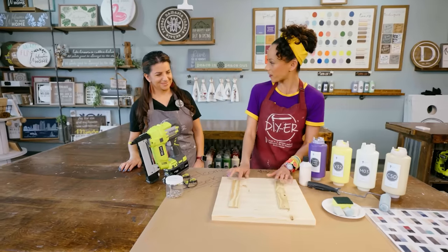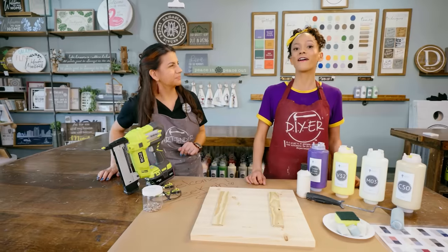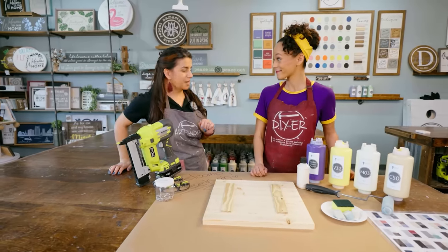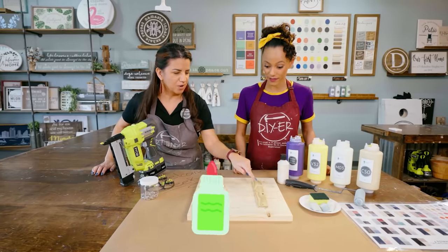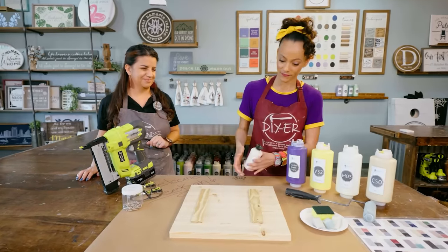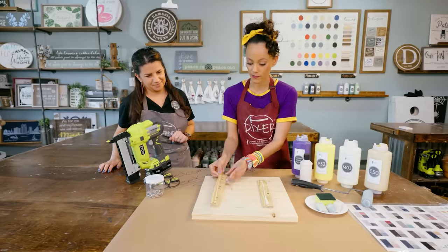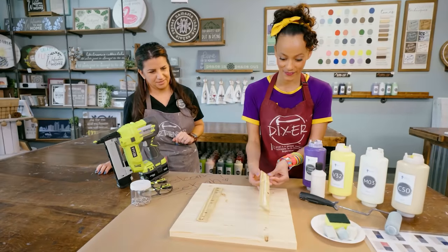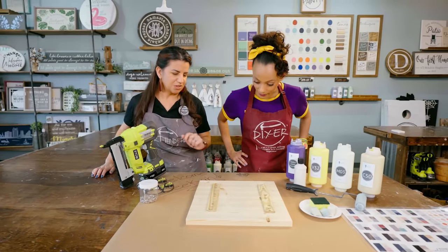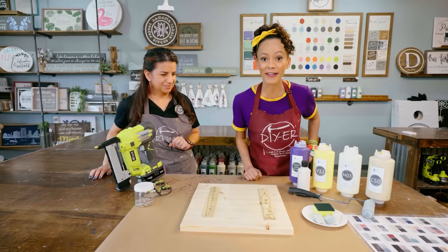And what are these for? So these are actually to hold the wood stack pieces together. Oh, okay, makes sense. So what's the first thing we need to do? So your first step is to put a line of glue on each one and then flip them over. Okay, I think I can do that. Now what? So we have these lines here, and those are actually where you are going to put the staples. Oh, so these lines, it's like a little guide.